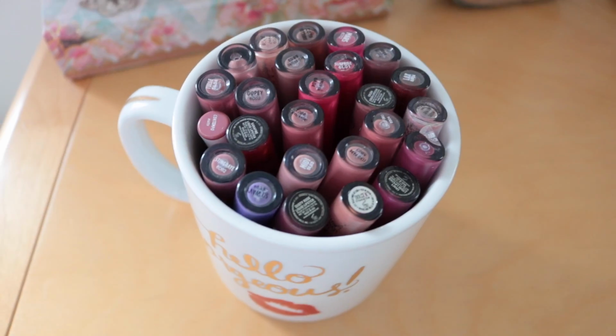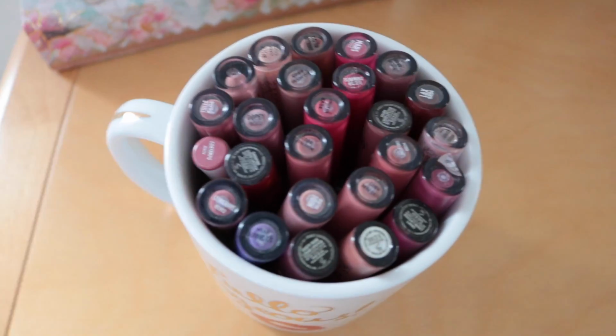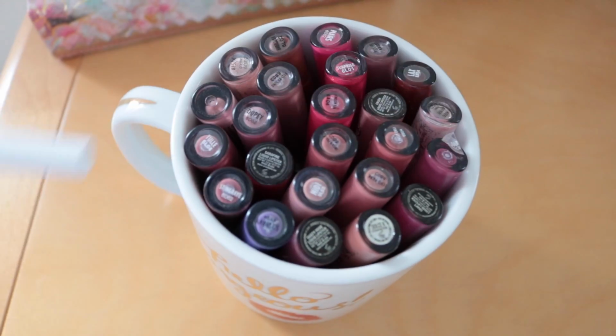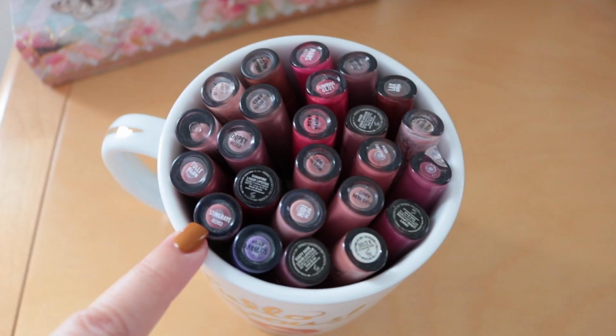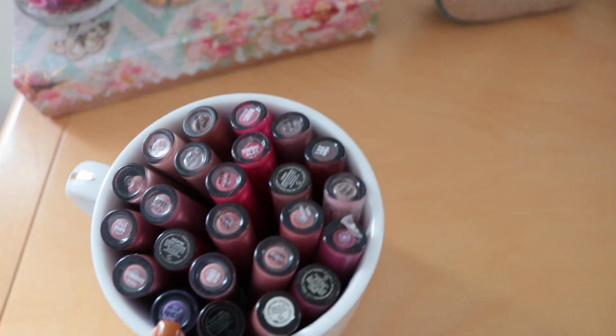So here in this mug is where I like to keep a lot of my liquid lipsticks. I have a lot of my ColourPop. Oh, this doesn't even belong in here. This is a little ColourPop Lippie Stix. I have Ultra Mattes, Ultra Satins, as well as some lip glosses from ColourPop. That takes up the majority of this mug.